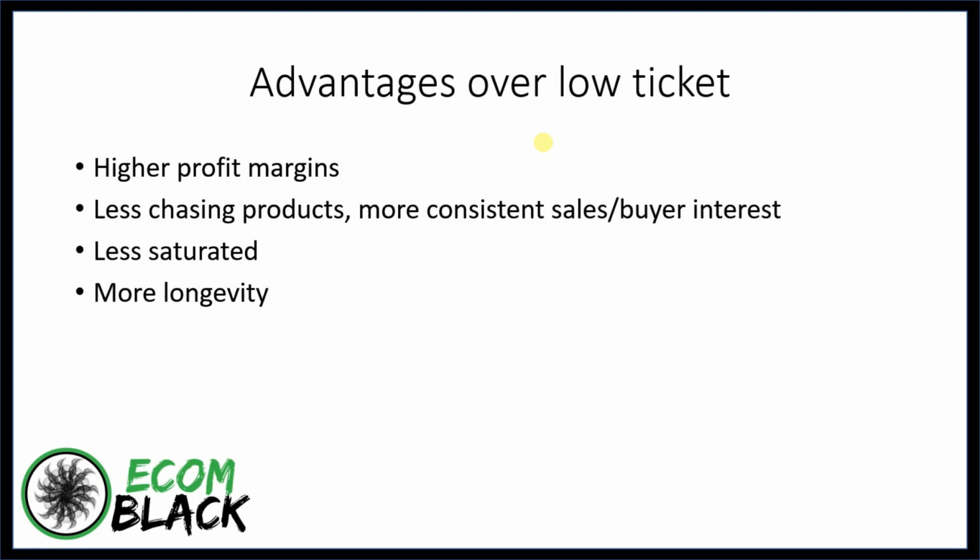And then the last thing is that it has more longevity. This kind of ties into the second point. With more consistent sales and buyer interest, it's going to have more longevity. Your email list that you build up and your retargeting list are going to be a lot more valuable because, as long as you're selling high quality stuff, your customer is going to be more satisfied with the purchase than if they bought a fidget spinner or something. They're going to be more likely to open your emails and stuff like that moving forward.